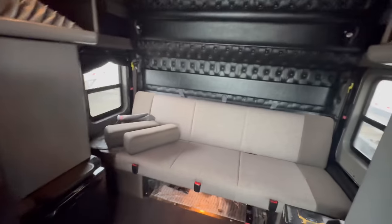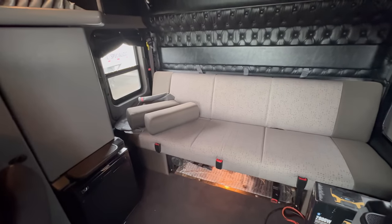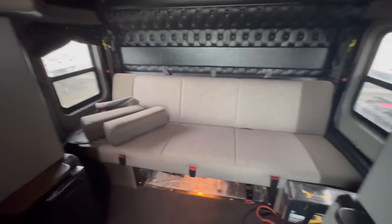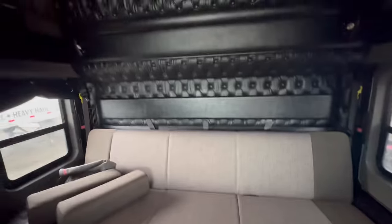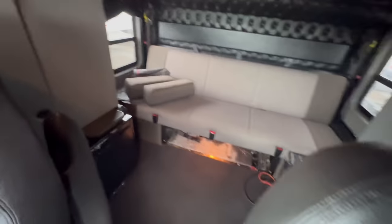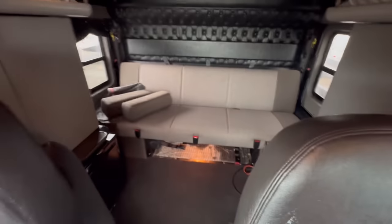Ooh, guys, if you know, you know. This has been my dream truck for a while. The one with the couch in it. It's got the diamond stitching. It's got the sunroof up here. Guys, there's so much space back there. Look, it's got the little step down here. Guys, that is so much space.